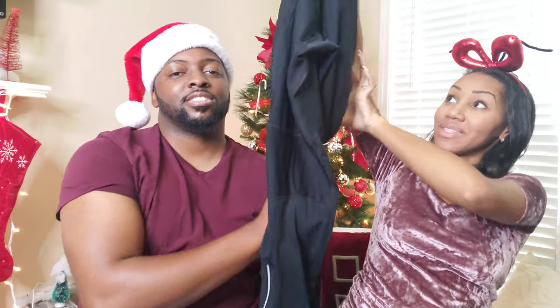So the next two items, guys, that I'm gonna do on my own. We ended up selling these brand new with tag men's Nike thermal sweats. As you guys can see, they still have the tag.